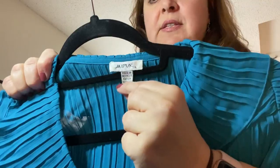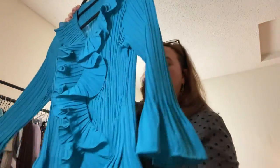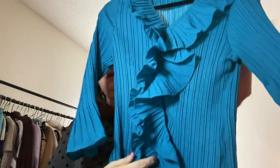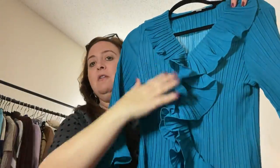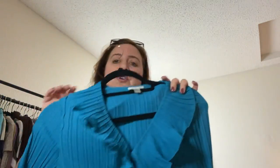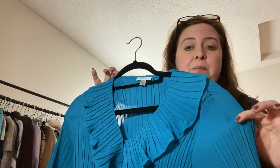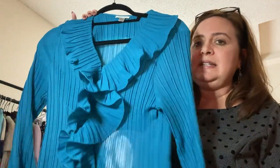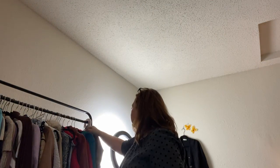This is from Japer. You can see there, found another shirt here. It is a size large. This romantic ruffled front with a belt, 3/4 bell sleeves, kind of a bell peplum hem here. Just a really cute basic layering piece. And it is, again, a little bit more of that kind of teal blue color. So I thought that was really neat.